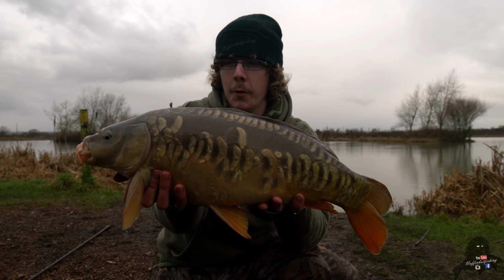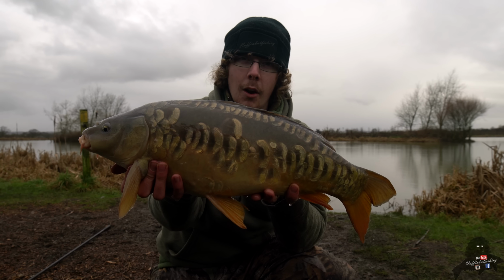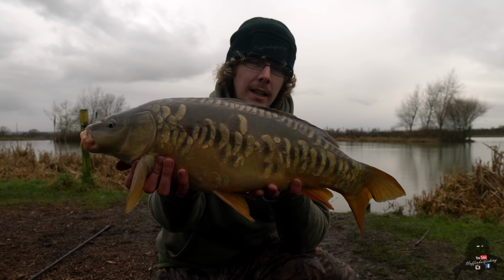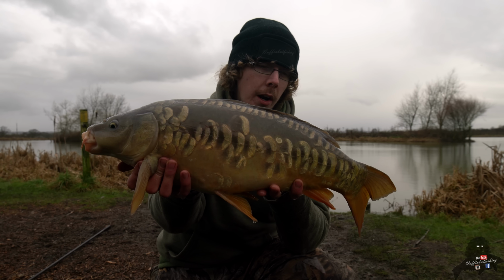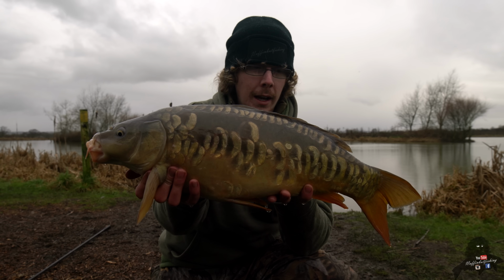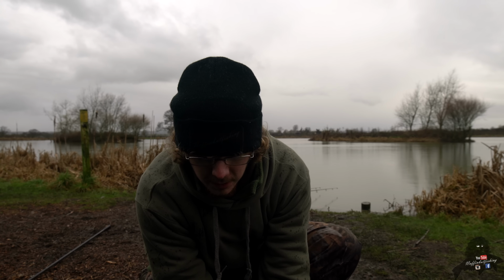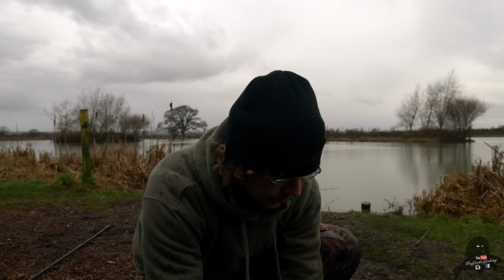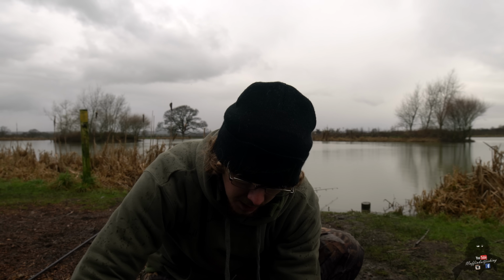There we go, another beautiful little mirror. It's taken a long time, but this one was on the stiff hinge, pink pop-up. I didn't change it because I know it's a tactic that will work, and eventually it's gone off, and it absolutely nailed in the right hand corner of the mouth, just how it's meant to. And every single hook hold I have on that rig is the same. Really good. Holding up the other side.